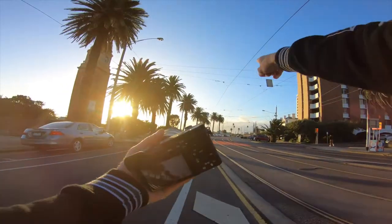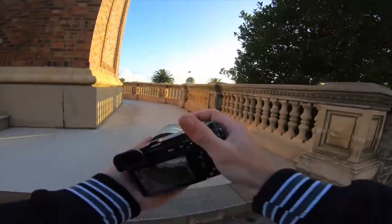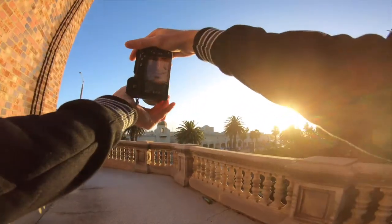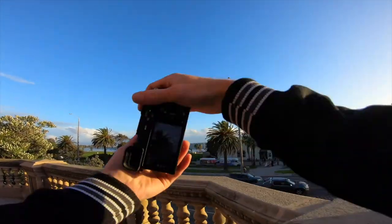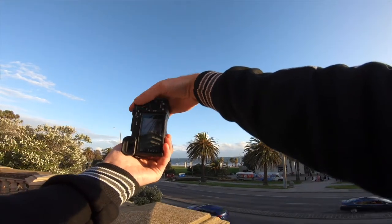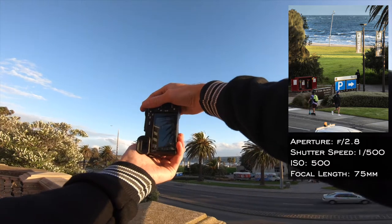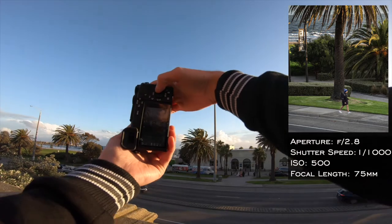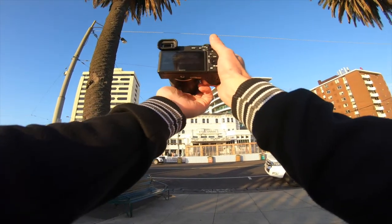To go up that direction to Hotel Esplanade. Oh, that's cool. Such a nice location at Golden Hour.